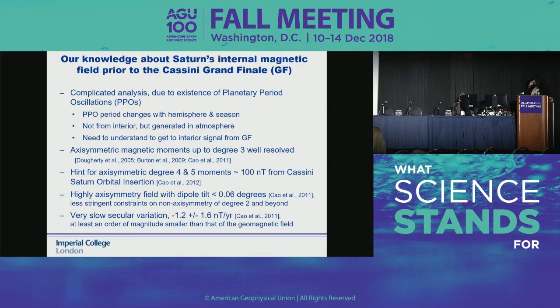And so what we knew before the end of the mission was being able to resolve an internal planetary field up to degree 3. There were some hints for some higher order moments of degree 4 and 5, but as Linda mentioned, perhaps the biggest surprise was that the tilt between the dipole and the rotation axis was really very small. And this was a real surprise. Planetary dynamo theory suggests that you need a tilt to generate the field. And so we were hoping the end of mission data set would help us understand better what was going on.